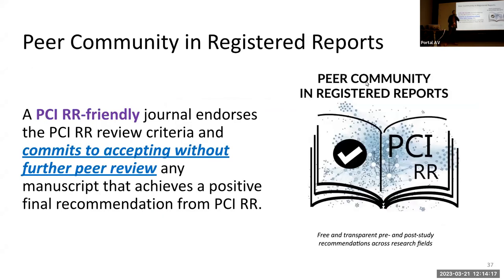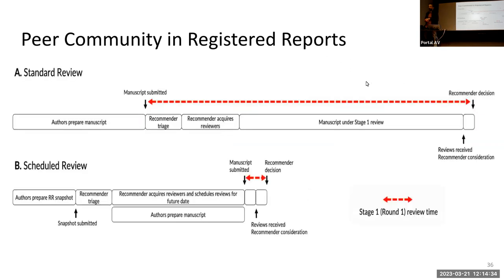This is just restating the PCIRR friendly. So a PCIRR friendly journal endorses the PCIRR review criteria and commits to accepting, without further peer review, any manuscript that achieves a positive final recommendation from PCIRR.